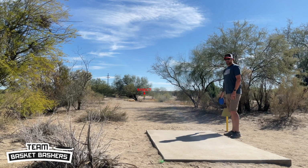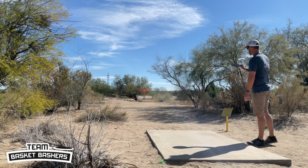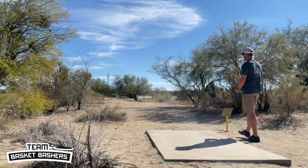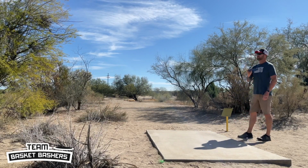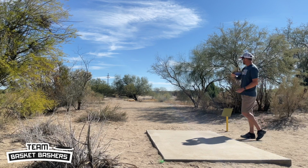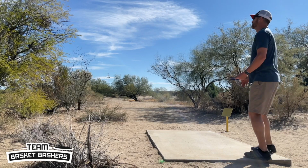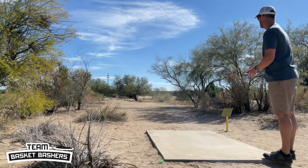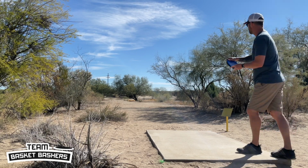So if you're coming in from the left side, either a right-handed forehand shot or a left-handed hyzer, that tree can obscure you unless you try to skip underneath it. There's a berm probably about 60 or 70 feet short of the basket. So if you come in too low, that can really affect your shot. So you definitely want to carry it up over that berm if you want a chance at a birdie. A little bit of a headwind coming around the corner there.